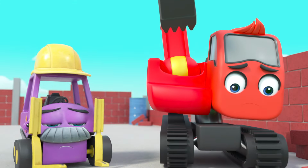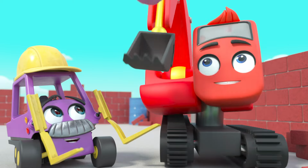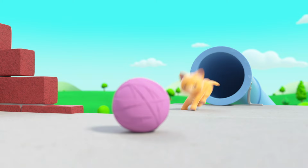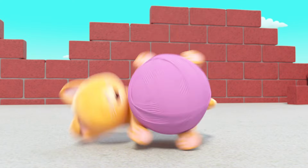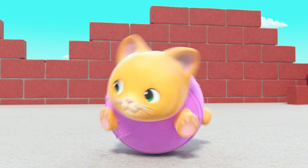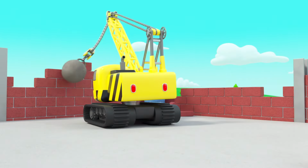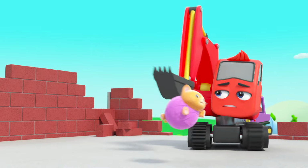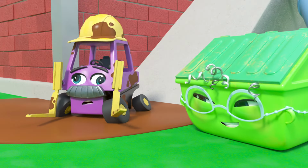It could be dangerous. Aha! Digley's got a plan. She can play with this ball of string. Yay! She loves her new toy. Now the crew can get back to work. Oops! She's tangled up in the ball of string. And now she's rolling around out of control. Watch out, Mr. Rubble! Oh dear!